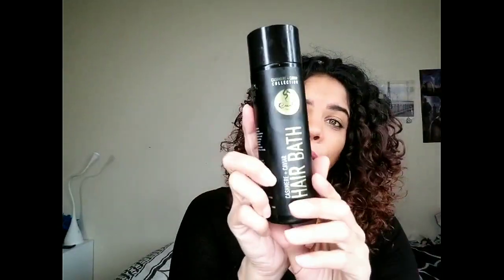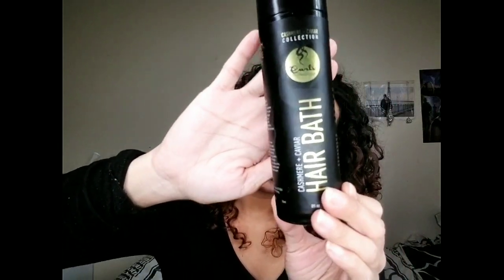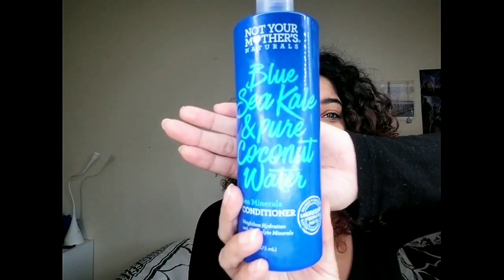So what I did was I deep conditioned with Curls Cashmere and Caviar. If you received Curl Box, you would have gotten one of these in your Curl Box. I deep conditioned with that for like half an hour, and I rinsed that out. Then I shampooed with the Cashmere and Caviar Hair Bath. This is like a shampoo, and this product literally left my hair feeling like I put conditioner in it. If you haven't tried this, you need to get you some, because it cleanses and conditions at the same time.